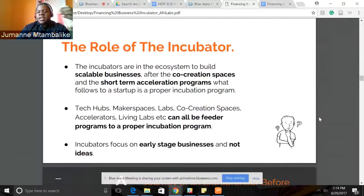The incubators in the ecosystem are looking to work with scalable businesses. So an incubator is not a place where you go and test an idea. In an incubator, you go when you have a business which someone is already working on. Maybe you have a few customers. Maybe you have tested your model and then you're looking to scale it. That is when you go to an incubator.